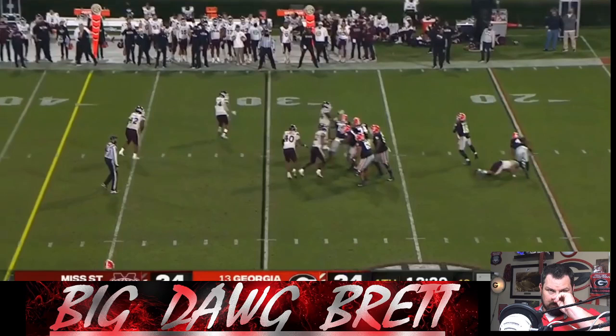You've never seen Stetson Bennett do a pump fake. At least I haven't. I haven't seen DeJuan Mathis do it. I think I've seen Jake Fromm do it here and there. But I forgot this existed in Georgia offense.